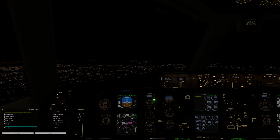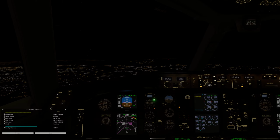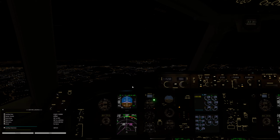Alright, let's get her slowed down now. Let's get down to 200 knots. Number 2 Bravo Lima, roger, taxi to the ramp via Juliet. Ramp Juliet, 2 Bravo Lima.